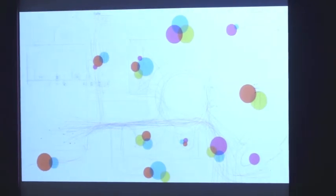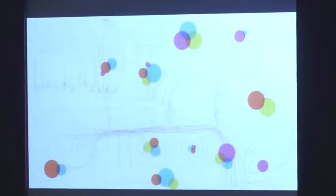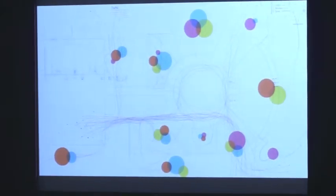And that's it, and thank you very much. This is actually a diagram of work happens everywhere. We showed it at the end, and the idea is that the entire floor plate, the entire campus is the workplace, and we want to create those opportunities. So thank you very much.